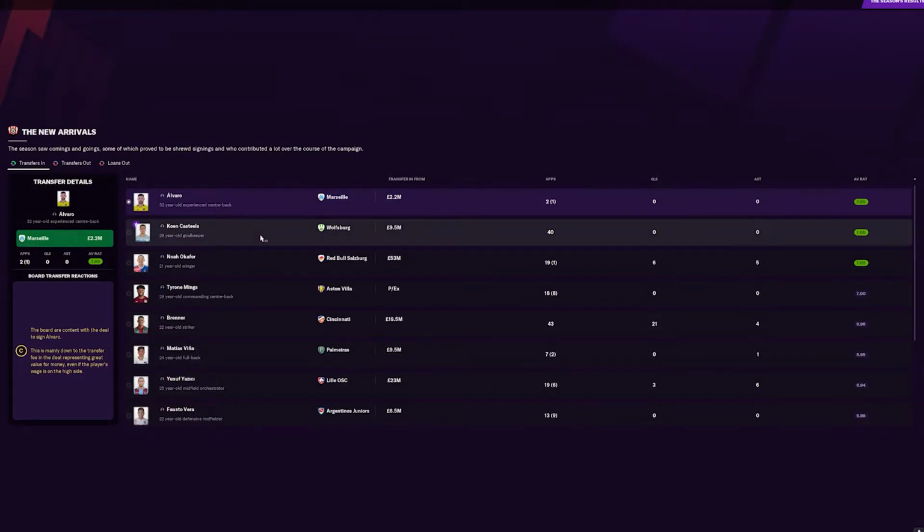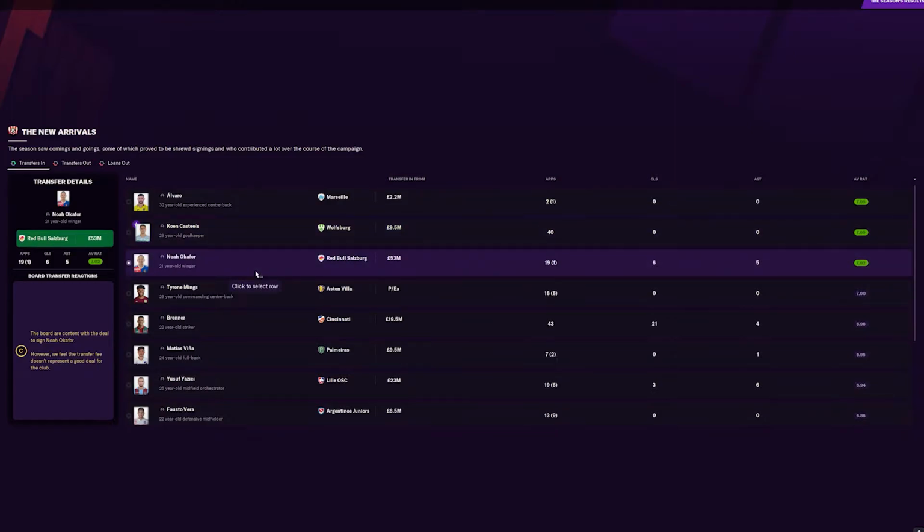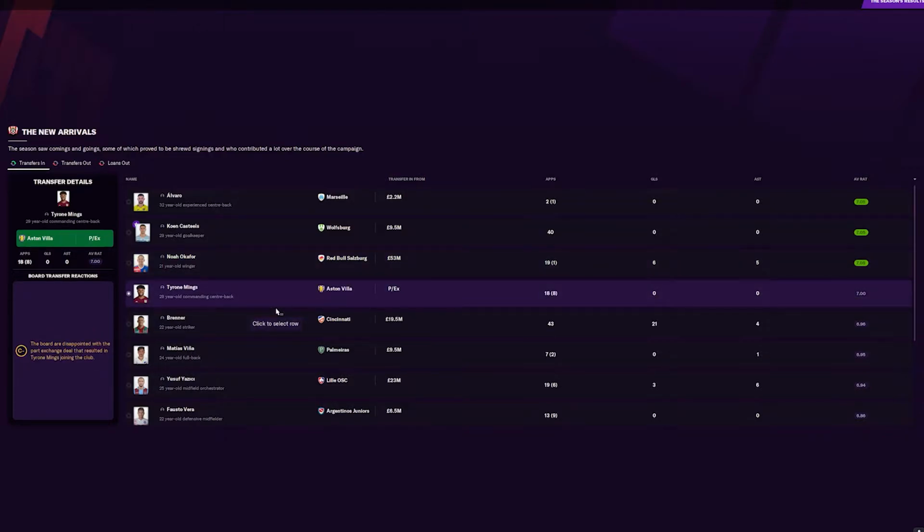We look on down at our new arrivals. Alvaro Casteels was a great signing, I feel. Only a C rating from the board, but overall for me, I thought he played well. Okafor was a C. That's part of the board. The new ownership brought him in on a big money deal. Probably overspent, but hopefully going forward he will come up.